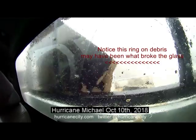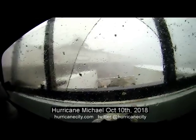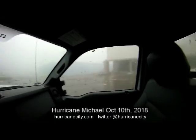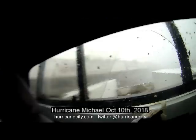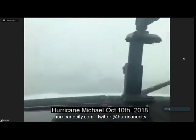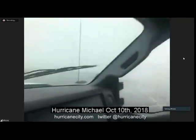Okay, a big piece of debris just hit this window. I'm back with you. Oh my God, this truck took a beating. A whole hunk of that roof came off and it cracked the Lexan glass in the back. Yep, there's a big hole in it. I thought that was indestructible, and that's what I was told. Well, Jim, this was almost Cat 5, so maybe not.